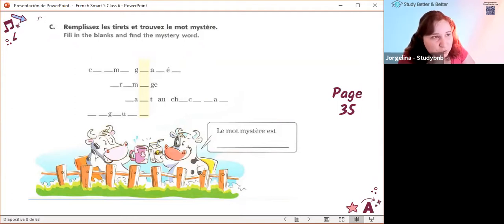And for the ones that just joined, welcome. We are practicing French Smart. This is page 35, page 35, in case you just joined. You can ask any questions later if you missed something in the class too.